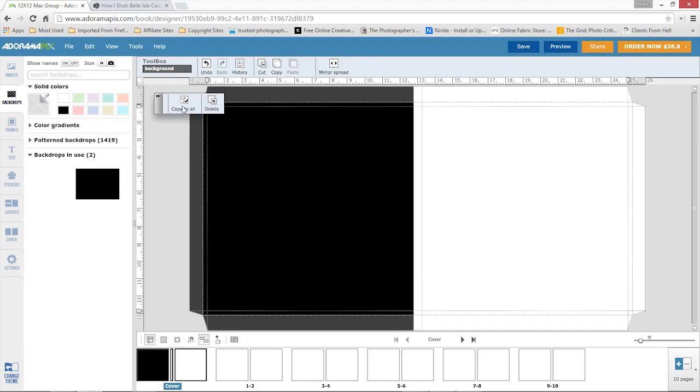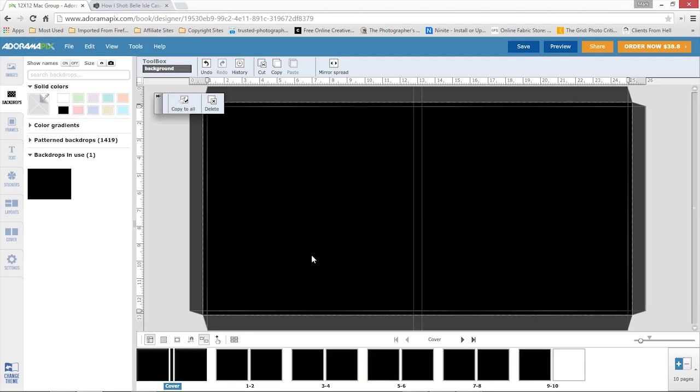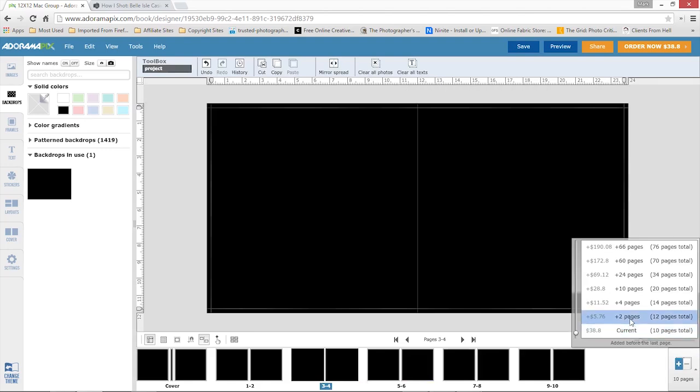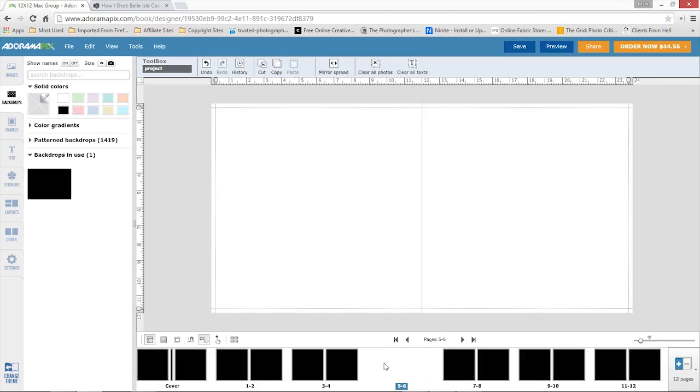Copy to all, like I was saying earlier. So I'm on the cover right now, all my pages just went to black. I want to add new pages after page 4. I make sure I click to select page 3, 4, go in and just add 2 pages. You can see they don't have the background applied because they're new pages, but that's where it'll be.